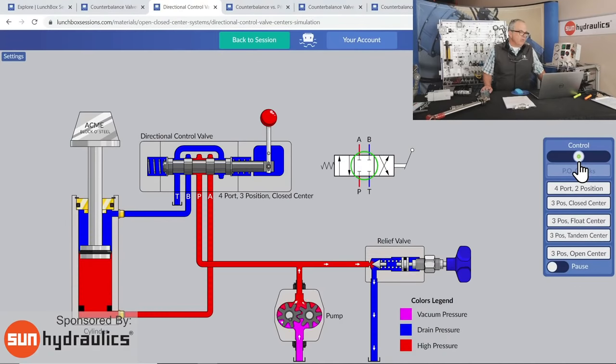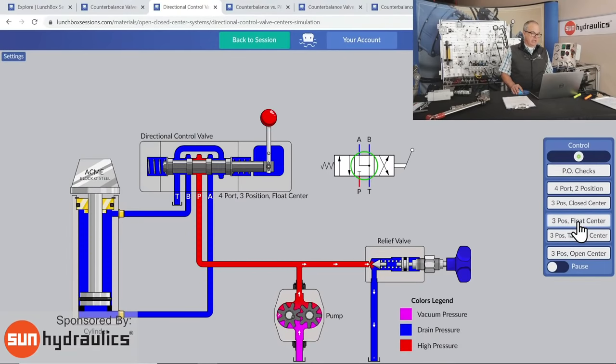Will that be enough to keep that load suspended for a long period of time, or will we find out that a spool inside of a cylindrical valve cavity may have some leakage and our load drops down over time? So perhaps we'd be better off moving to a float center directional valve. Keep an eye on the symbol. Watch the machining of the valve spool for a second and notice, hey, wait a minute. Our load crashed right down.